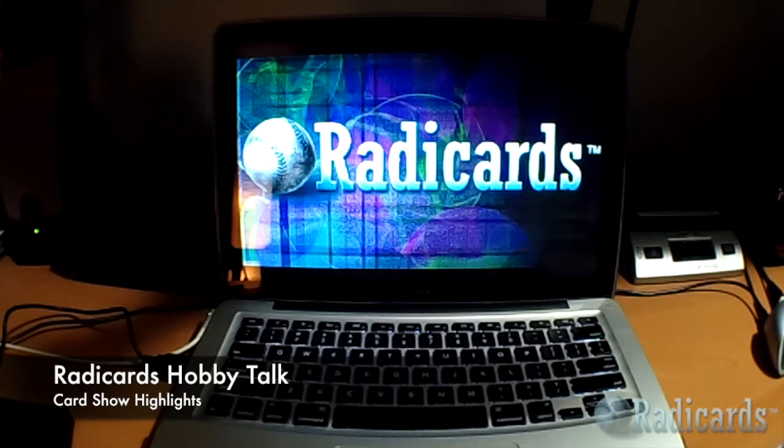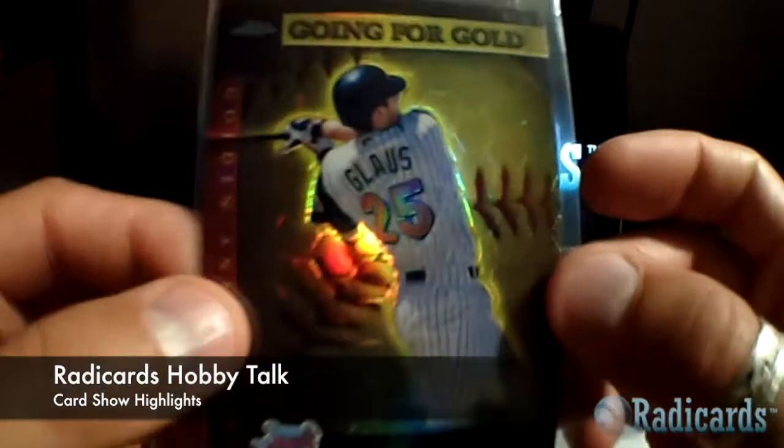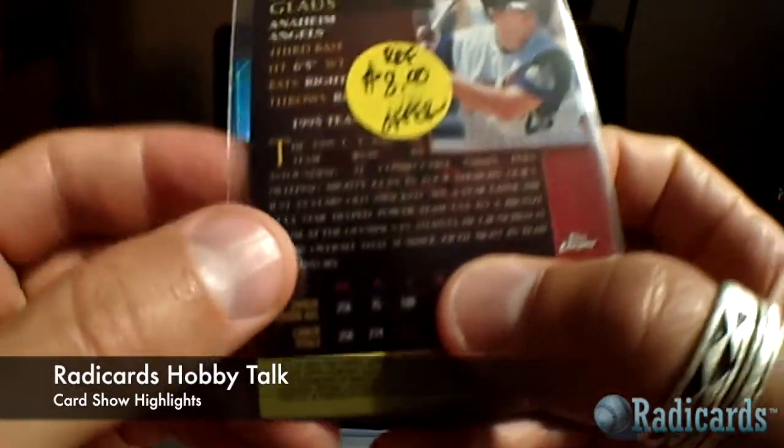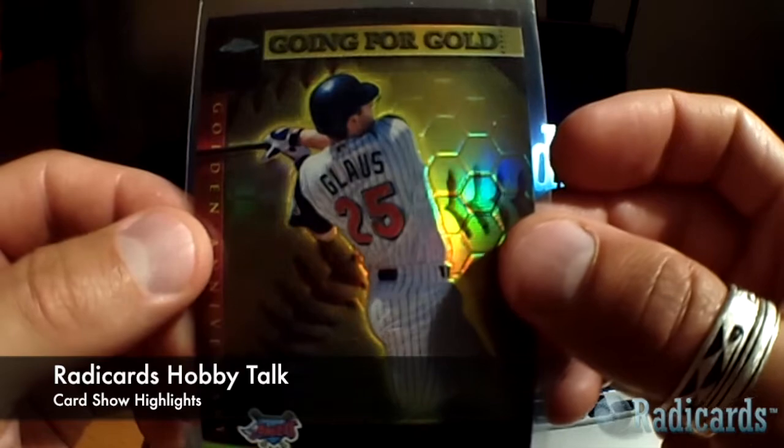Now, I picked up a pretty hefty stack, but we're going to be talking about the highlighted pieces that I've acquired here. Not too terribly many cards here, just a few. We'll just get right into it. So this is 2001. I really love these cards, man.